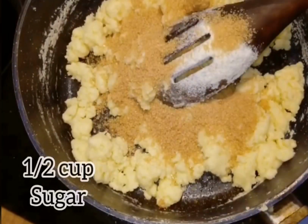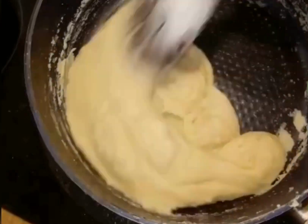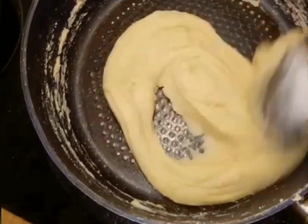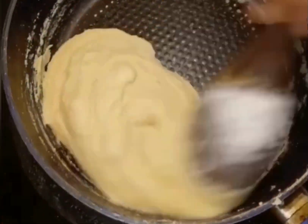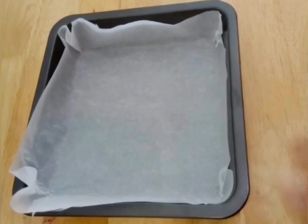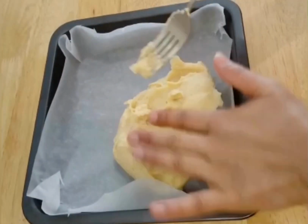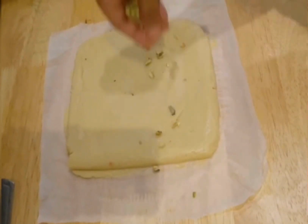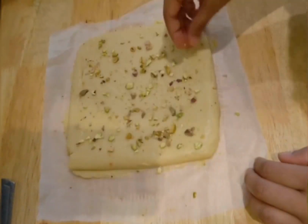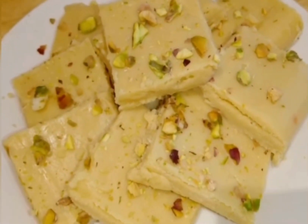And now add half a cup of sugar. Keep stirring and you can see the consistency. You have to cook for about 9 minutes on a very low flame. And done. Take a baking tray, place baking paper, and then flatten. Add some pistachios and cashew nuts on top, and cut it. Here you go, very soft and yummy milk burfi is ready.